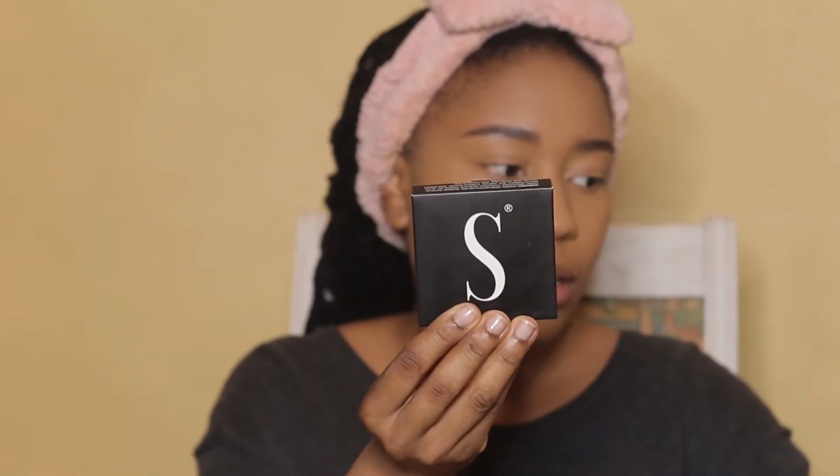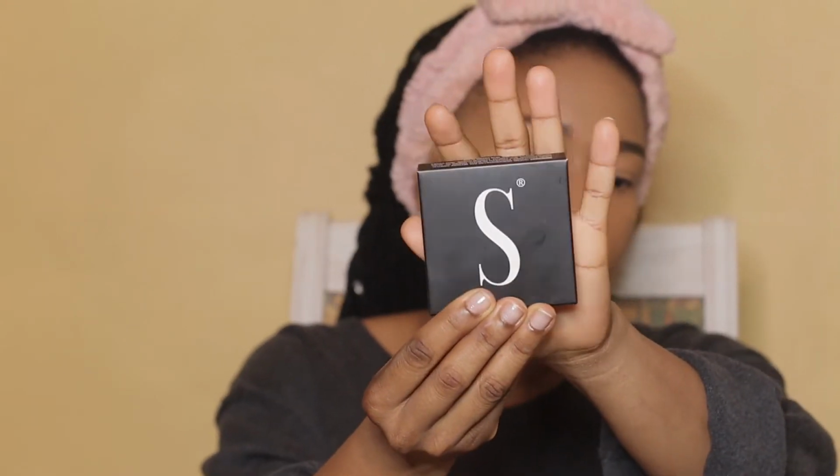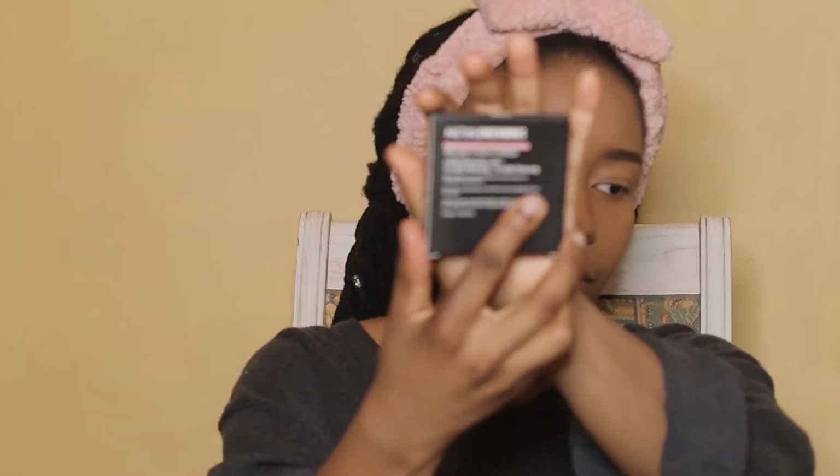I didn't pick up a contour or concealer shade because that was finished already. People were buying the stuff. So I think I'm gonna use my Switch Beauty. I ordered some Switch Beauty Jo Pan Cream Contour. This one right here. Oopsies. It's so pretty.